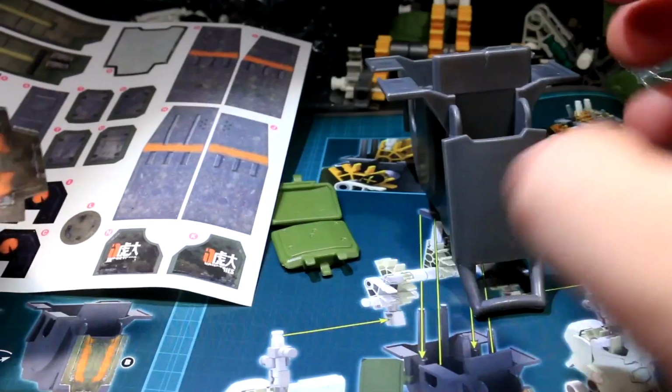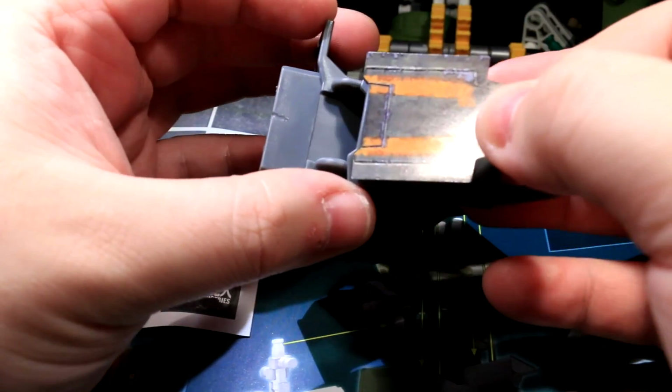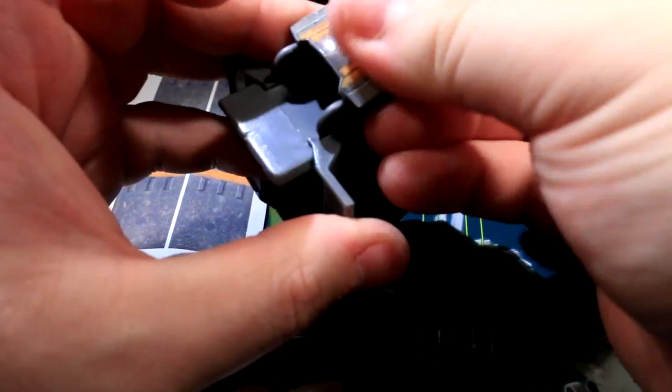So, sticker B. Maybe this will be a highlight. Maybe these will be cut really well. They'll fit. Okay. No, it fits the shape at the top. That's good. Alright, a little bit of a lip at the bottom, but whatever. If this thing actually holds on, that ain't bad.